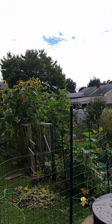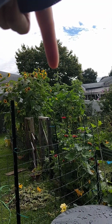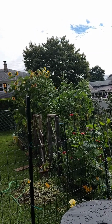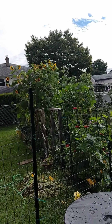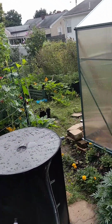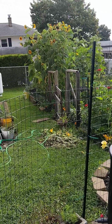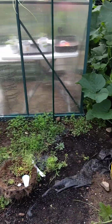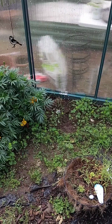Though I would like to note really quickly, this sunflower is at least 12 to 13 feet high, and this is the most successful I've ever grown sunflowers. Or whatever. The most successful unsuccessful garden I've ever had. You know what I mean? And that's because we planted things late. The tomatoes are late. I finally got one cucumber the other day. I mean, it's not even worth showing to people because it is what it is.